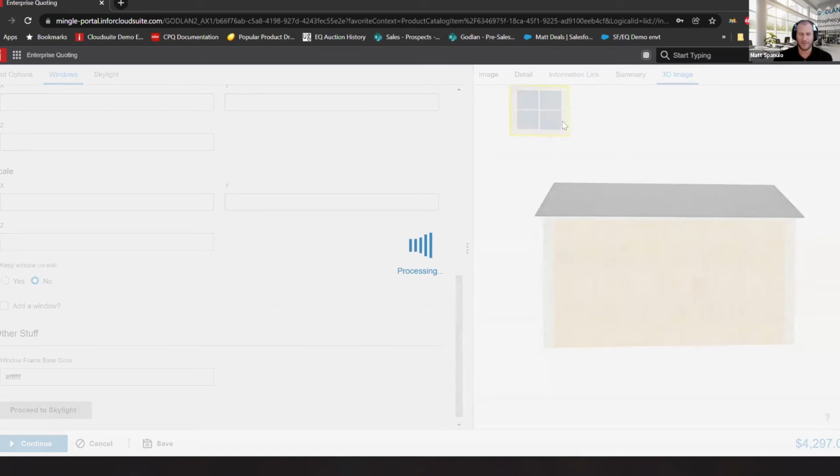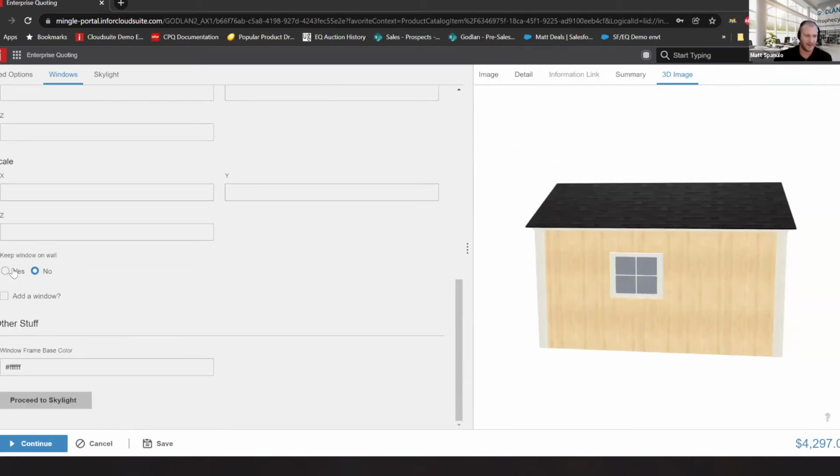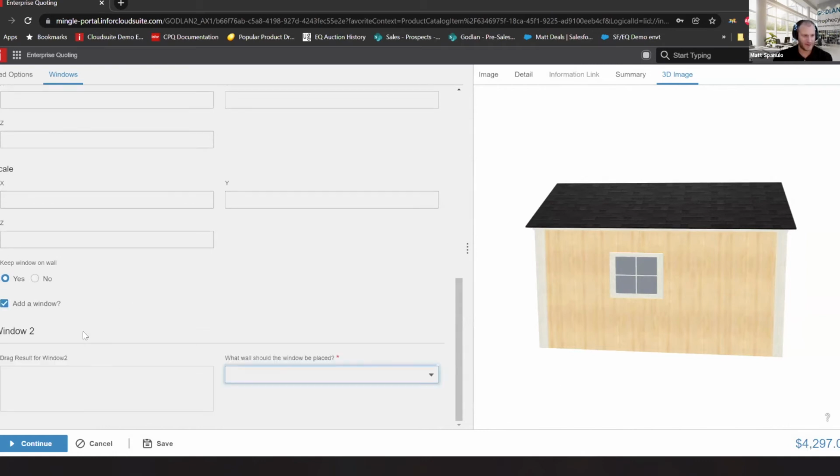But in practice, it would only make sense to potentially keep that particular window on my shed, right? So I'm going to put it back on the shed. I'm going to turn that back on so that we make a valid configuration. So maybe I want to add a second window. So let's add another window, window 2.